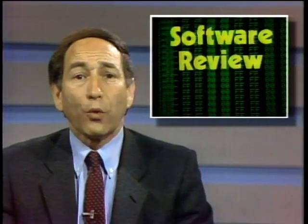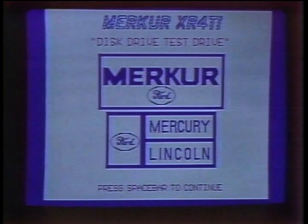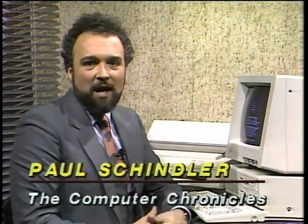Time for a look at software in this week's review from Paul Schindler. This is one way to sell automobiles. This is another. This is an advertisement for Ford Motor Company's Mercury Merkur. It's one of the oddest software reviews we've ever done because this isn't a package you buy, it's one you get for free. The question of whether it does anything useful is in the eye of the beholder.